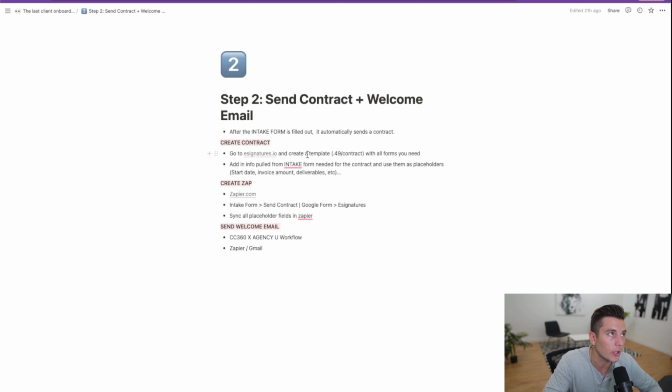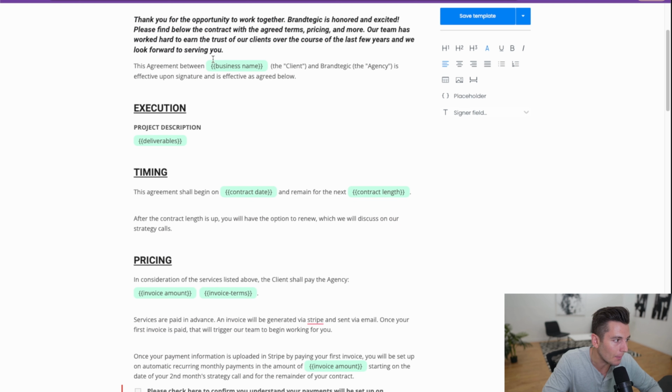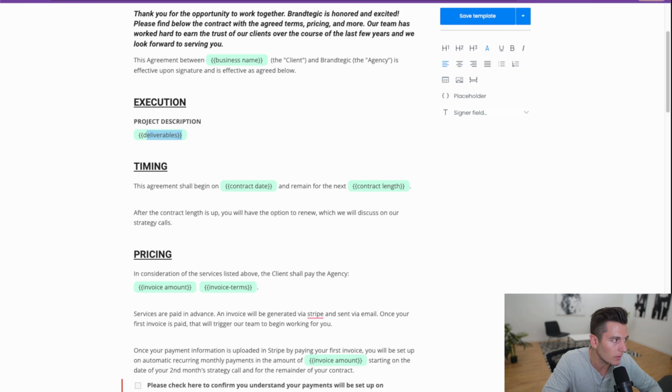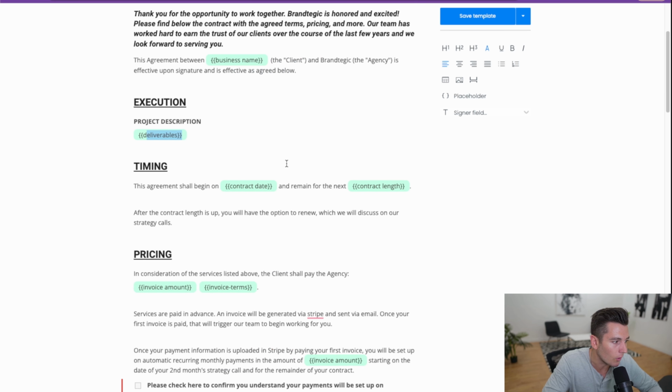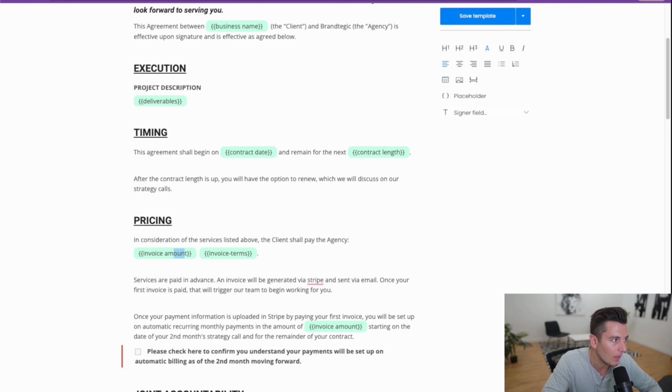So what you're going to want to do is create a template through eSignatures, and add in all of the necessary information that you want on the contract from the intake form. What that looks like, if I pull up one of our contracts, we have placeholders in here. If you hover over here, this is a placeholder where we're going to put the business name. In the intake form, we asked what the business name is. Okay, cool. We're going to put deliverables. In the intake form, we asked what the deliverables are for the clients. We also asked what the contract date was, what the length of the contract is, what the invoice amount is. And we're going to sync the intake form with Zapier to the contract.